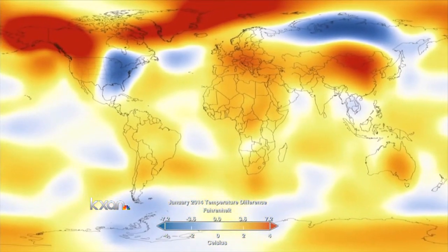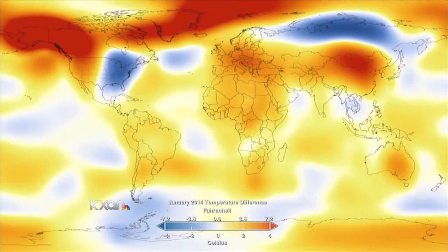But in the western half of the country, as well as Alaska and across Canada, it's been 5 or 6 degrees warmer. So when you're talking about weather and you're talking about climate, what we just saw was an example of weather. When we look at long-term averages, then we're talking about climate. On average, since the 1950s, spring is coming 5 days earlier, and we have some images which show that.